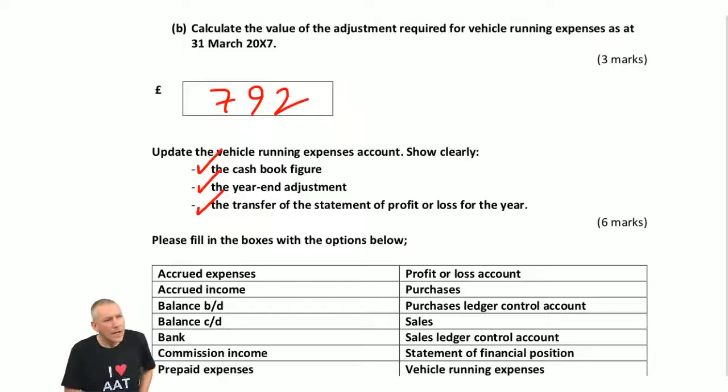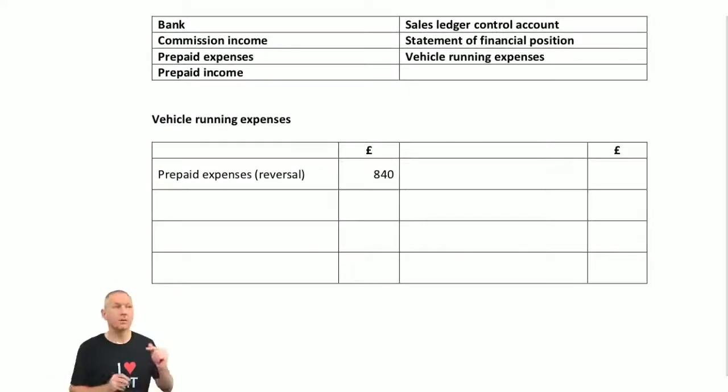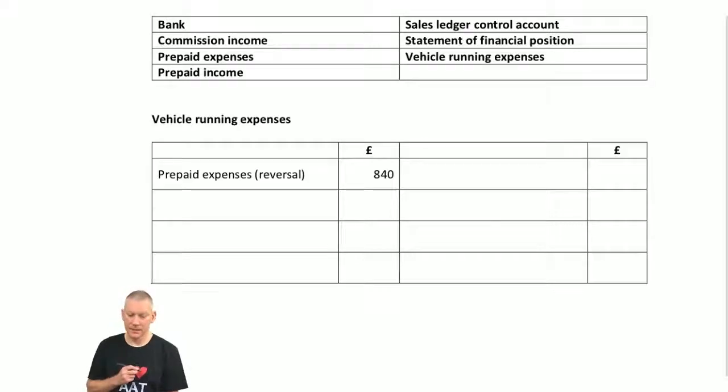Now, the T account referencing that we're going to use is what's called folio referencing, which means that as the cash flows out the bank, we put reference to the vehicle running expenses in the bank T account and references to the bank T account in the vehicle running expenses account. So here we go, here's the money being spent at the bank. When the money is spent at the bank, we credit the bank, so the cash flows out the bank.